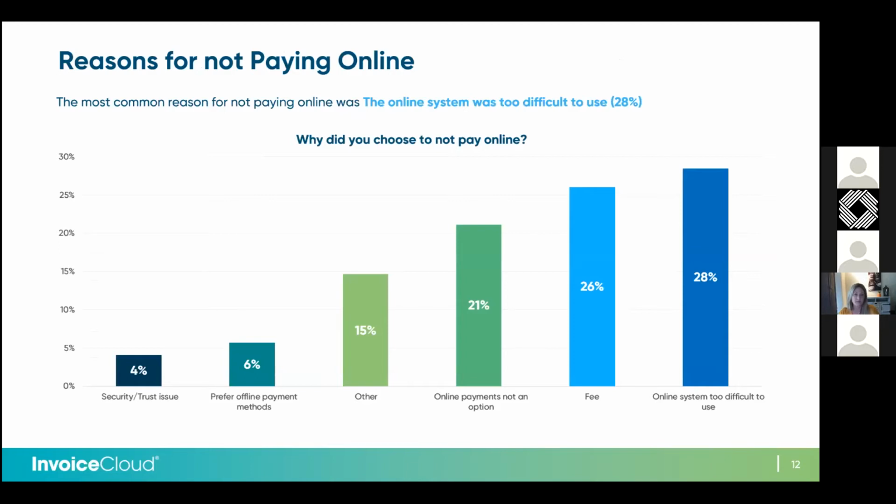Conversely, the reasons that people did not pay online, overwhelmingly at 28%, their online system was just too difficult to use. People will abandon something that causes them resistance. Here's an example of that: a website that has a one-time payment or a guest checkout is a great option. But if you're asked to register, then most people will pick up the phone and call you, or they'll mail a check, or even worse, they'll put off the payment or even forget to pay. So really the devil's in the details here.